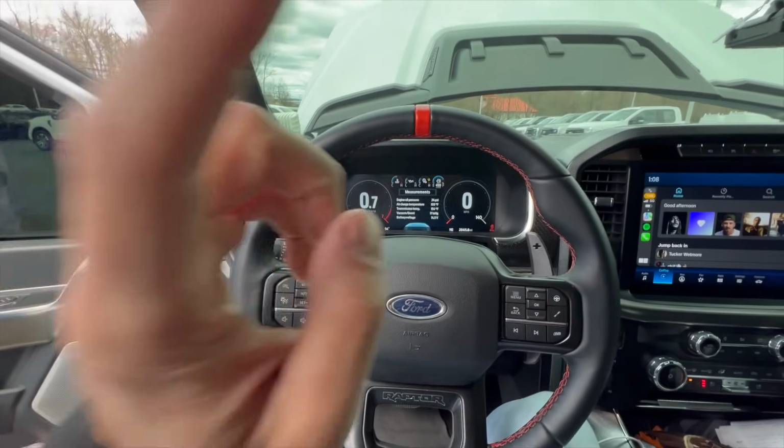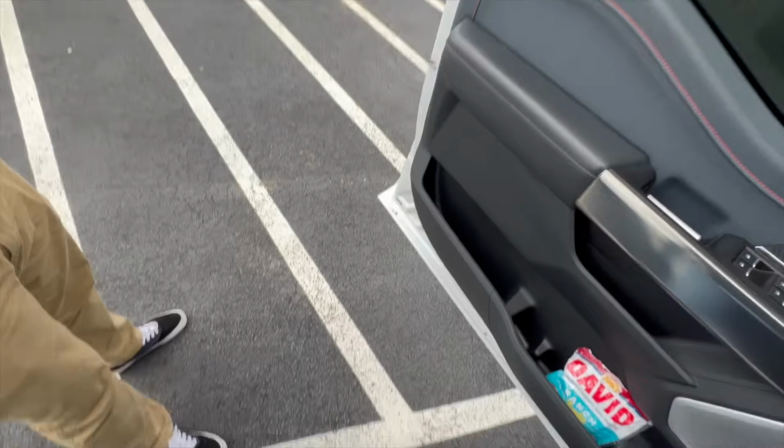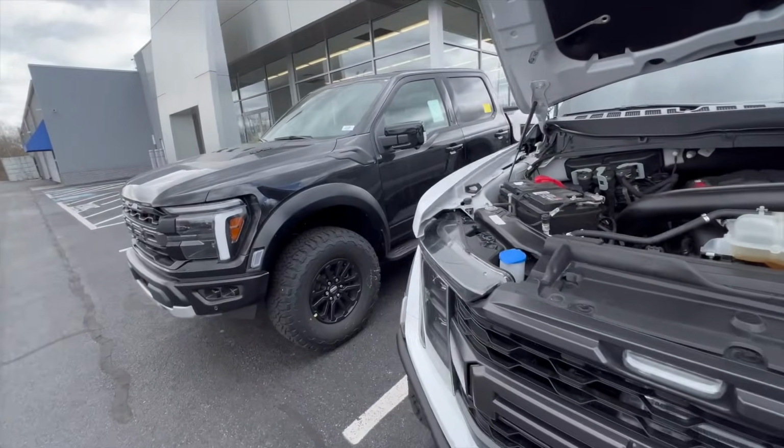But I think I like my dash better. I think it's better. I would agree. In my opinion, don't get triggered in the comments, 24 Raptor owners. But I'm about to get back in the other truck and show you guys, because that just doesn't seem... It seems so... Well, here, real quick.